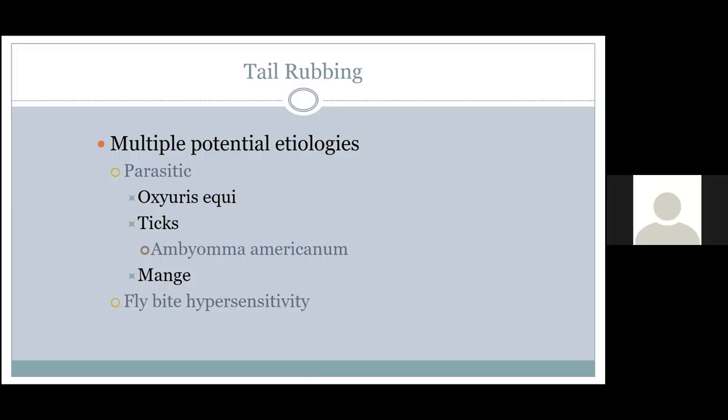So if you have a horse that is rubbing their tail, especially if they're only rubbing their tail and they don't have evidence of insect hypersensitivity or rubbing or itching anywhere else, then ruling out this parasite is important. We do a tape test to determine the presence of eggs around the anus.